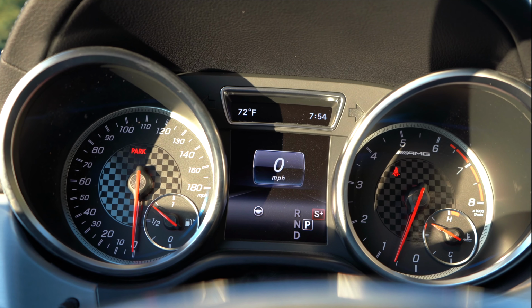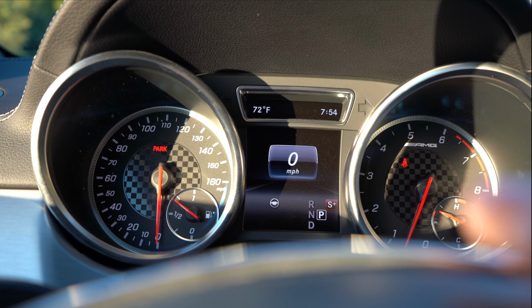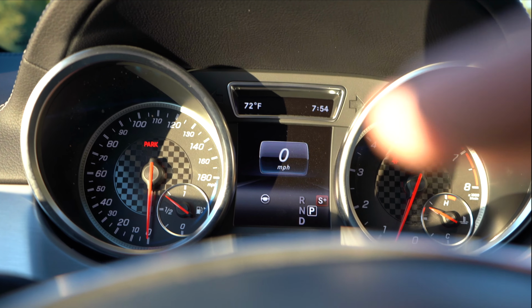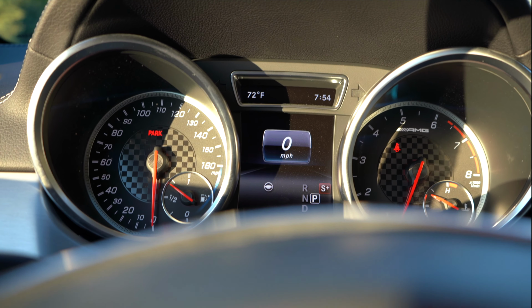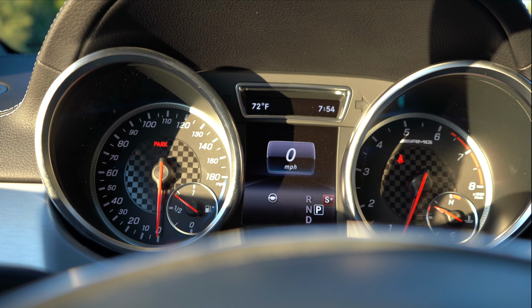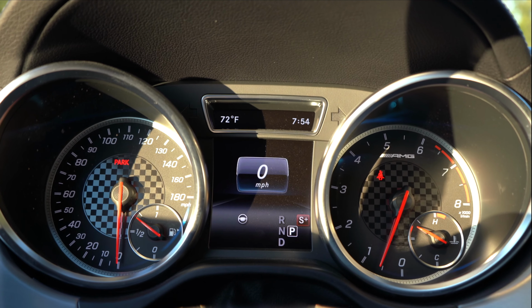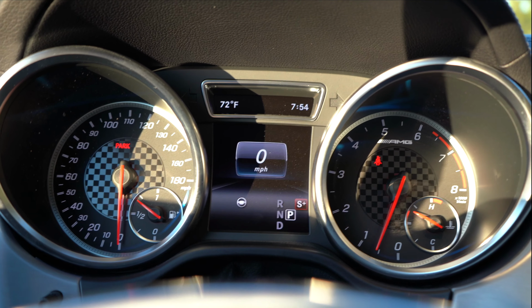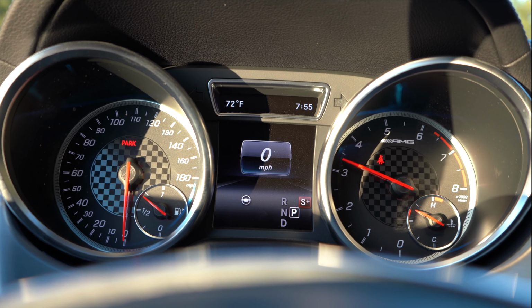On some of the other cars, it's the opposite direction. So on the AMGs, it goes from slippery, comfort, sport, sport plus, race. And then on the 43s, it goes the opposite direction from up to down. So that's the differences between those.